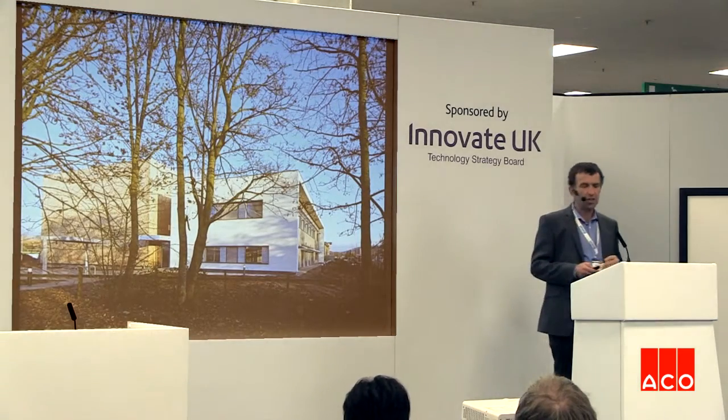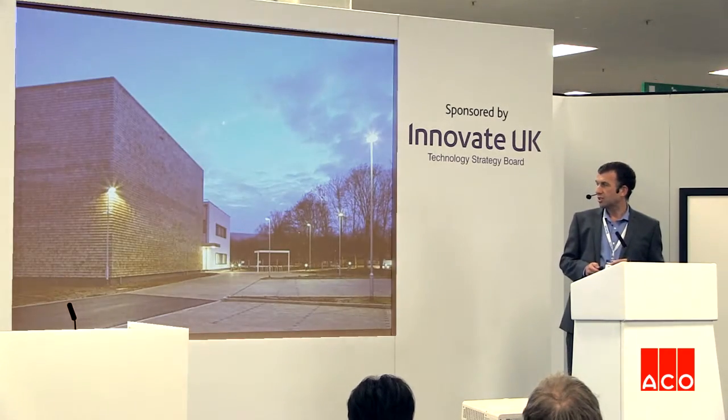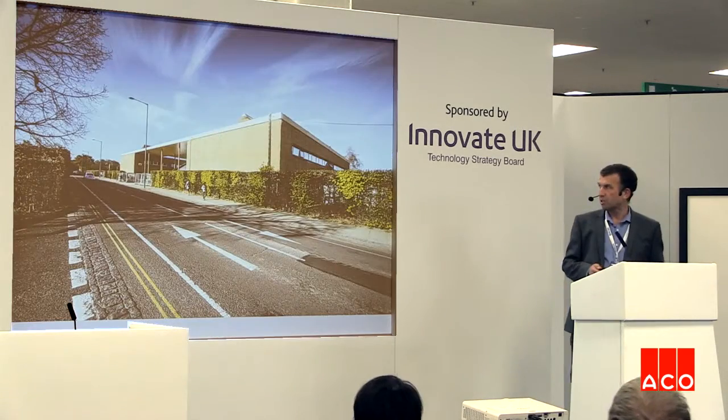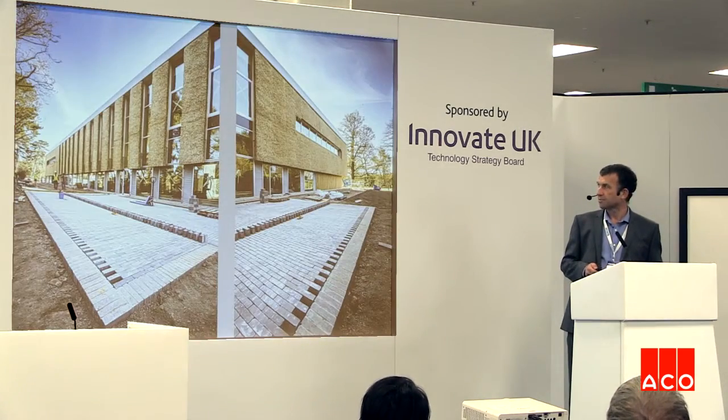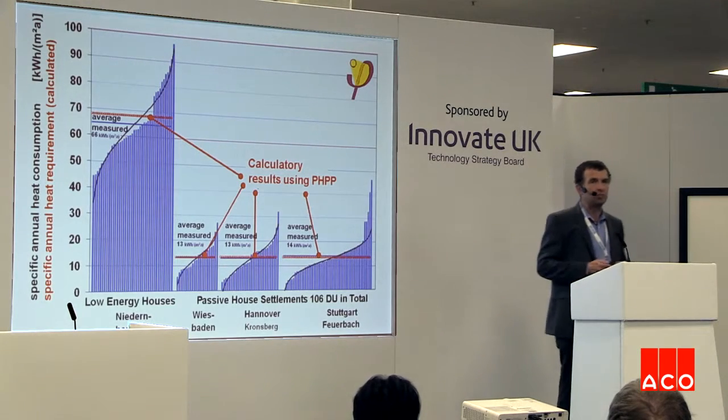More recently, we finished the UK's first archive building to Passive House, and we're just on site, almost finished, with the UK's first university building to Passive House. In terms of housing, last year we finished one of the largest residential schemes in the UK to Passive House at Chester Belmore in Camden, and we're also involved with 1 or 2 other housing developments around the country to similar standards.